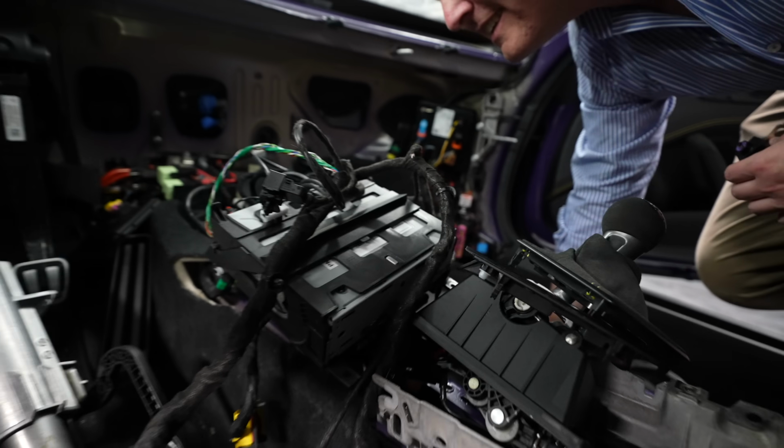Do you know why I'm doing this as well? Because if that blows again or it doesn't start, I can completely blame it on you. Let's get this fitted into the absolute mess of a Porsche.